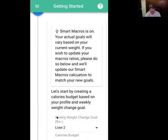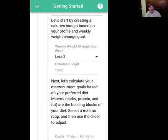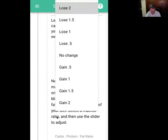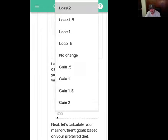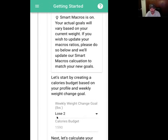So we're going to start to create a calorie budget based on your profile, where your weight is now, where you want your weight to be at the end of this challenge, and you're going to see how we're going to do this. So weekly weight change goal, depending on how long this is going to take, how much time you're going to spend on this, how many weeks, and how many pounds you want to lose, this is where you're going to establish your weekly weight change goal. They give you a few options here. Let's see. No change, you want to lose a half a pound a week, 1.5 pounds or 2 pounds a week.